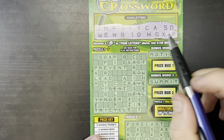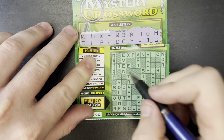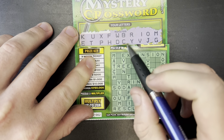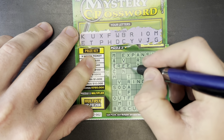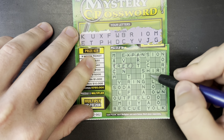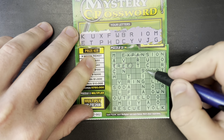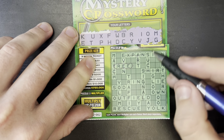All right, L, S, A, let's see. L, S, A. See if we can get a win. A, even, no N, right? E, V, E, no N. Tree, T, R, E, E, got that one. Expansion, S, art, no A. Such, S. Shirt, no S. Ring, R, I, G, no N.